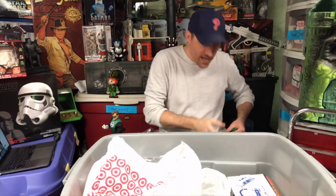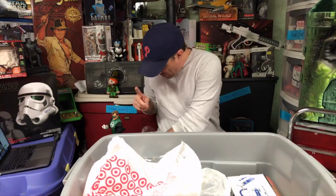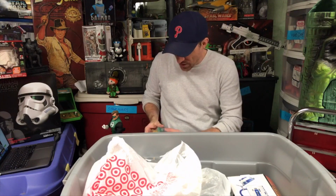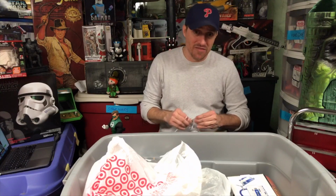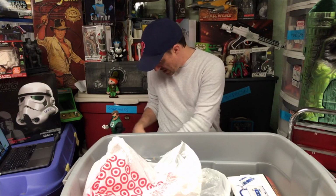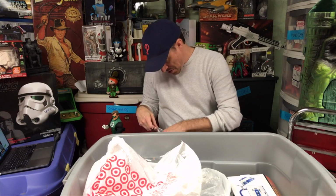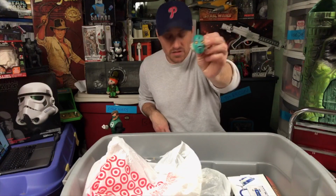And the hands do have, if they're open or closed, they do have the ring on them on the one hand. But what I loved about this, and I got this at Suncoast for like $10, and it was at least a $60 toy, if not more, was that you could change the different headpieces and necks to be different Green Lanterns.